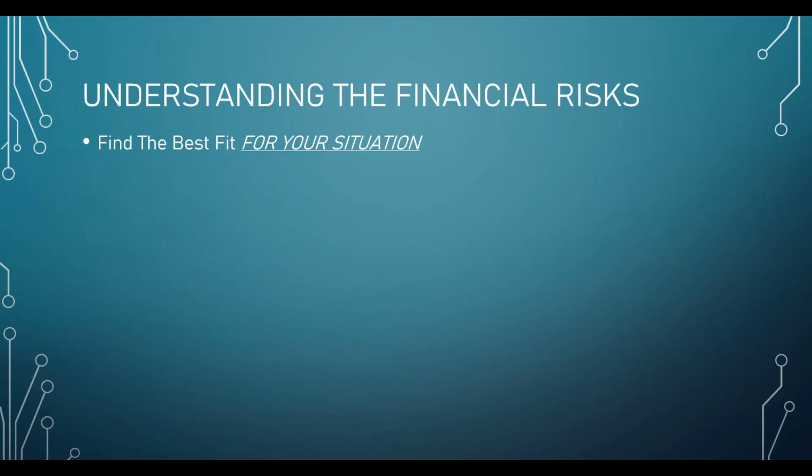The other thing too: we talked about the regulatory side, but the other thing you need to know about is the financial risk. You can save a lot of money by servicing imaging equipment, but you can also lose a lot of money if you don't have any method or strategy to what you're doing.